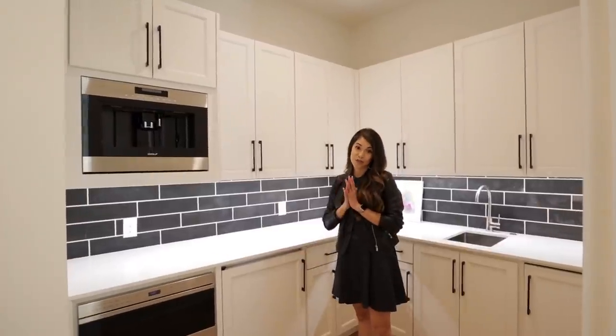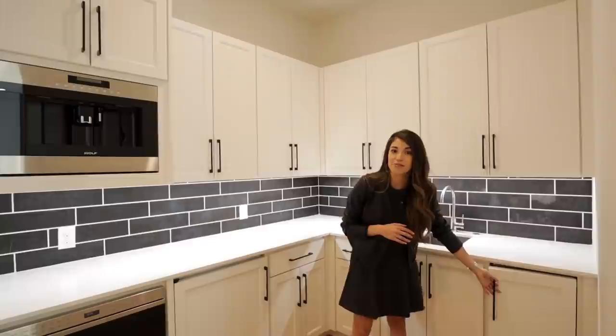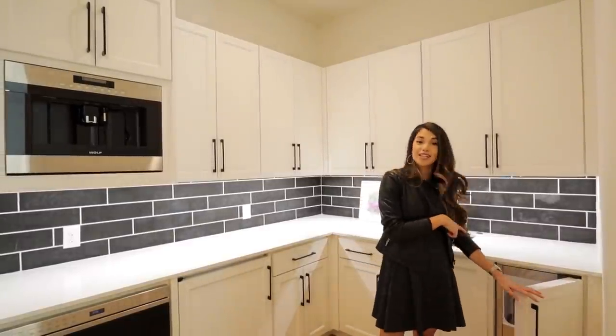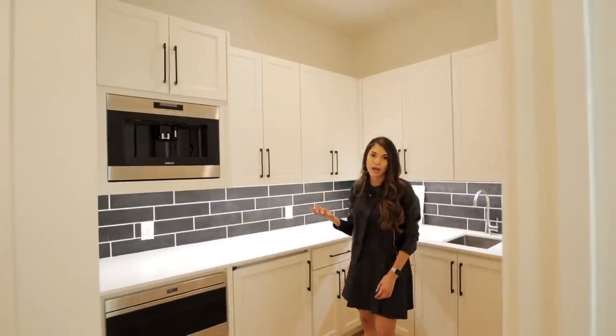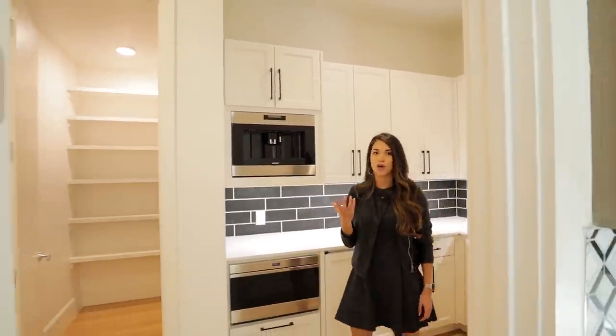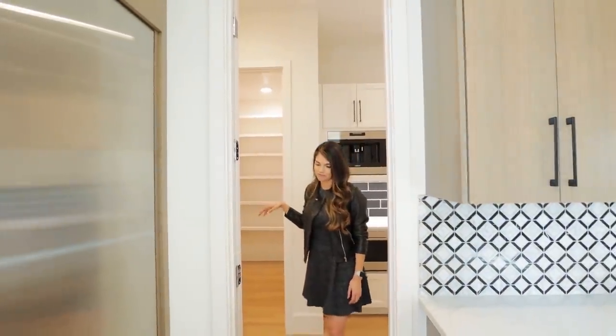And then what you need when you host a party is an ice maker because you always run out of ice and there's always somebody running to get ice. So we've got a built-in ice maker in here as well. So this again, just your butler's pantry, a prep area, catering kitchen, whatever you want to call it. And then we've got a full walk-in pantry here as well.